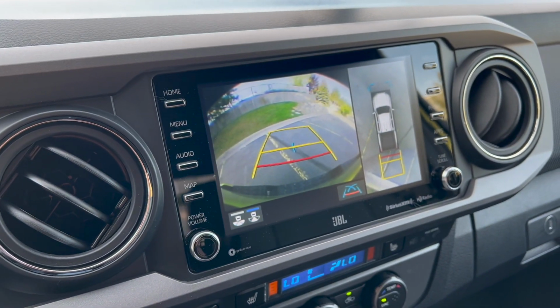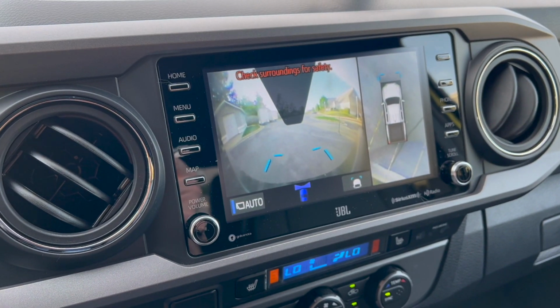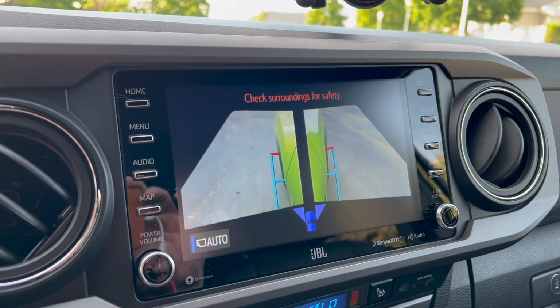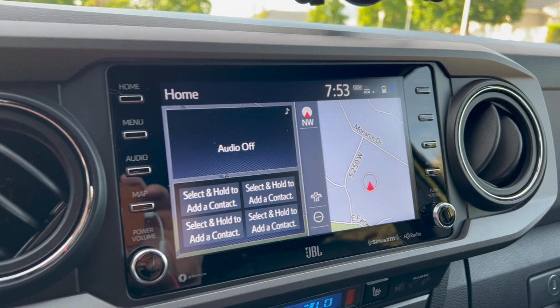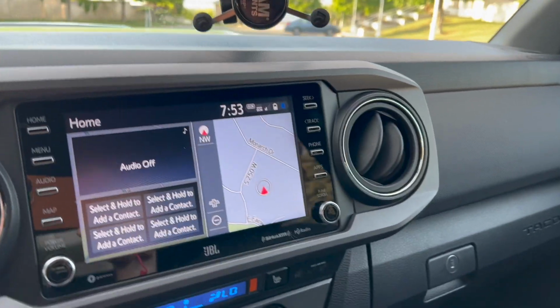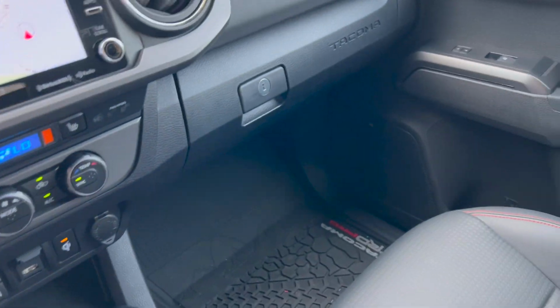So if we hit the view button, oh, if we get it out of reverse, actually, hit the view button. View button does give you some cool side views, front camera, and then of course the main screen here. The audio is okay. It's a JBL stereo, which sounds good, but nothing too crazy. Again, it's not really why you're buying this. But overall, I think this is a pretty nice place to spend time.